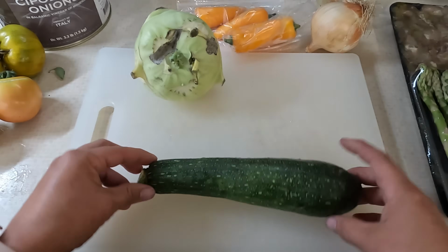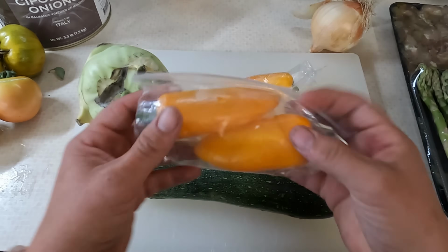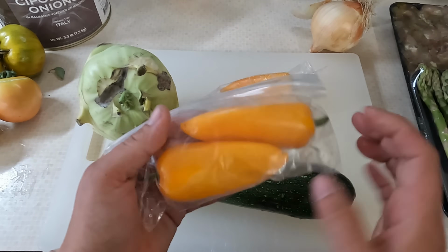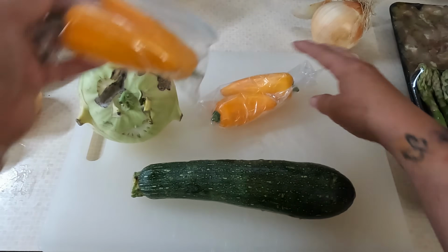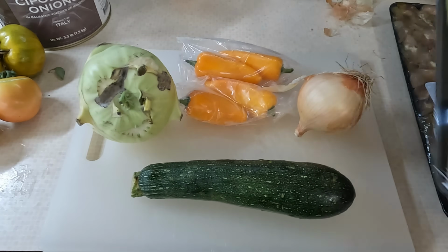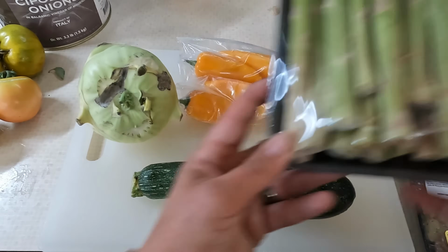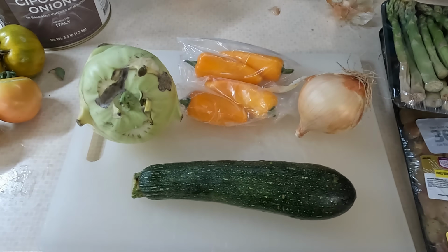Hi guys, for dinner I'm going to utilize zucchini, kohlrabi. I have some peppers from the kids' lunches. The boys won't really eat these just like this, but Betty Jan will. So I have 2 packs left that the boys didn't eat, and then I have an onion. I'm going to use the asparagus and this pork. So I'm going to kind of make a stir fry.